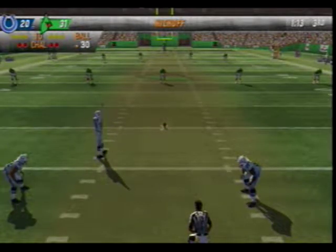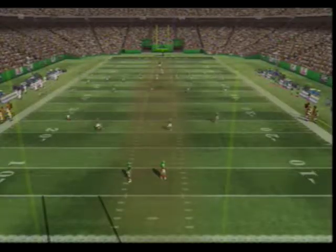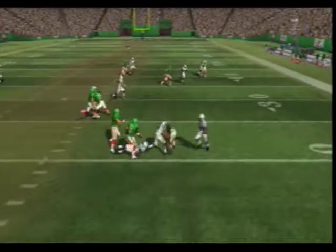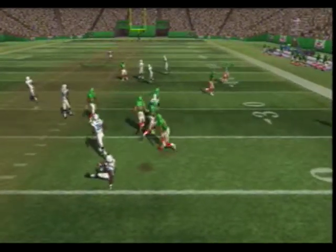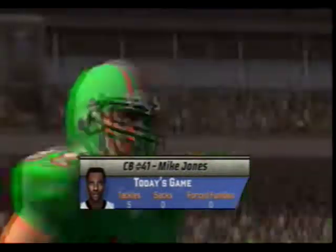Wilkins will be kicking off. Lined up for the kickoff. Carried back to return, from the 9. The home team is looking to extend its advantage as they take over again offensively.